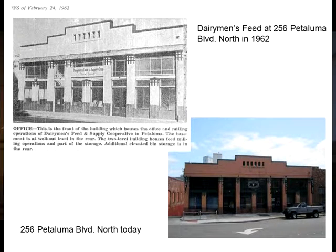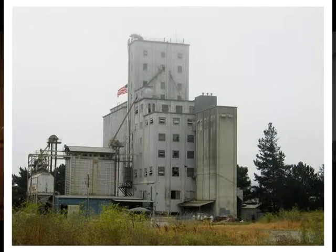When Dairyman's Feed moved their entire operation from 256 Petaluma Boulevard North to the Poultry Producers of Central California plant in 1989. And I found this so fascinating, what is this, Kodiak Jacks? It used to be Dairyman's Feed, and it kind of makes sense because if you look behind it, there's a lot of space there. So they moved over in 1989 to this facility. Despite their name, their largest customers are poultry related, but they do both poultry and dairy feed.